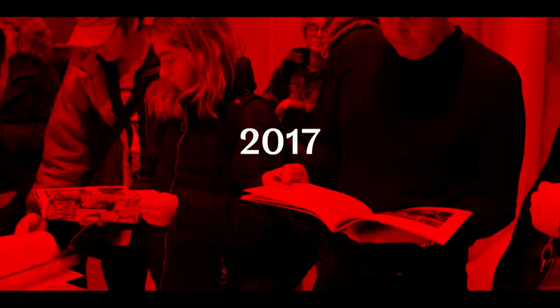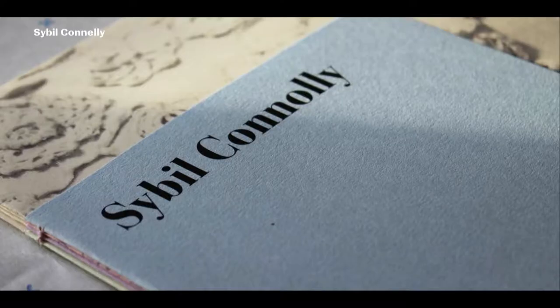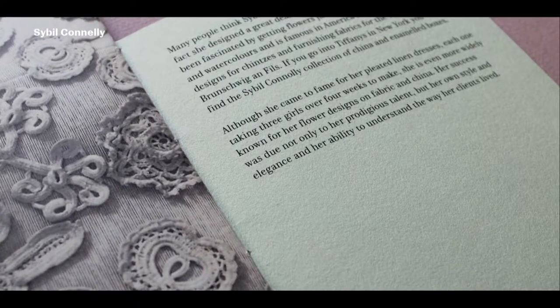So then if we go to 2017, a project from that year was dealing with Sibyl Connolly, who's a very famous Irish, I suppose, fashion designer, but also a furniture designer, textile designer. So there would be a wide collection of Sibyl Connolly's work held in Ireland in different archives and different museums and institutions. And these students, again, they write all the content as well for the book.